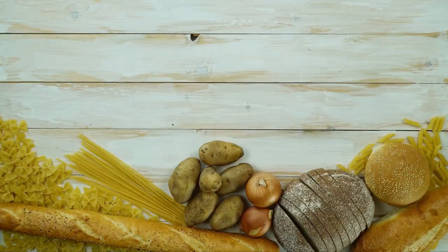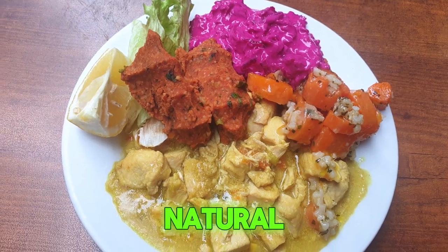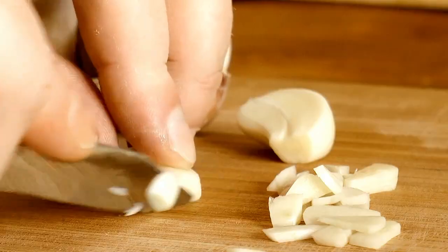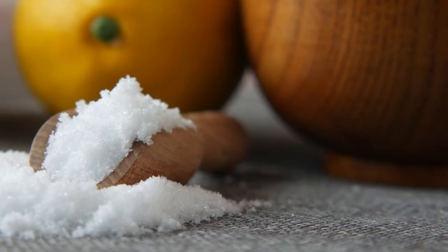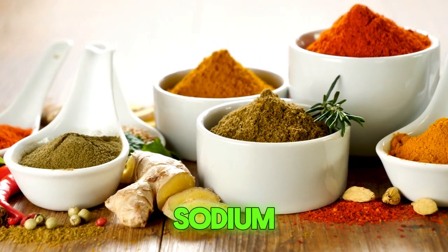Reducing salt intake can be challenging at first, but over time, your taste buds will adjust, and you'll learn to appreciate the natural flavor of foods. Try using garlic, onion, lemon, and other herbs and spices to add flavor without adding sodium.